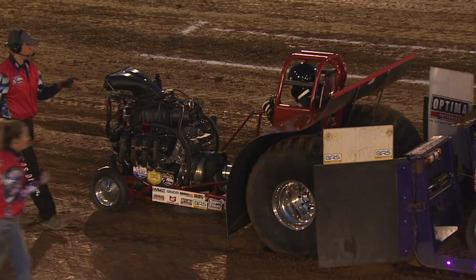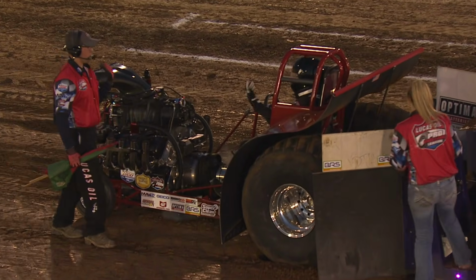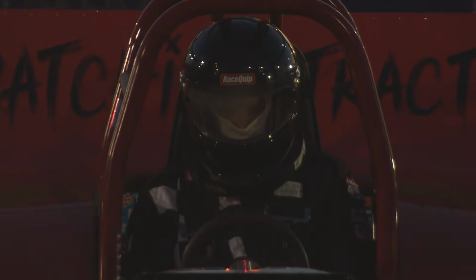And another great looking hook here. Very little brake in operation. 309 and 55.